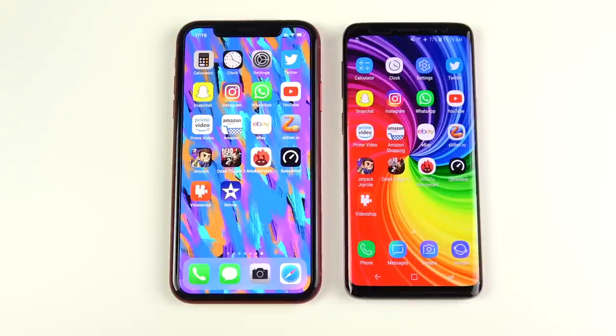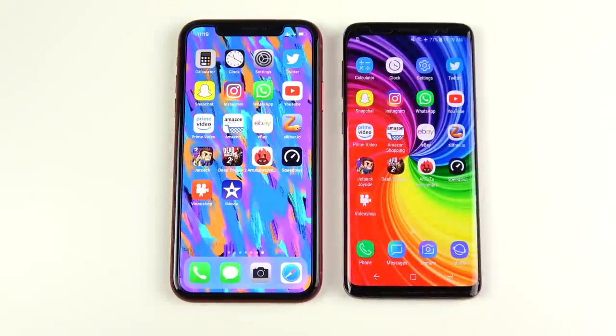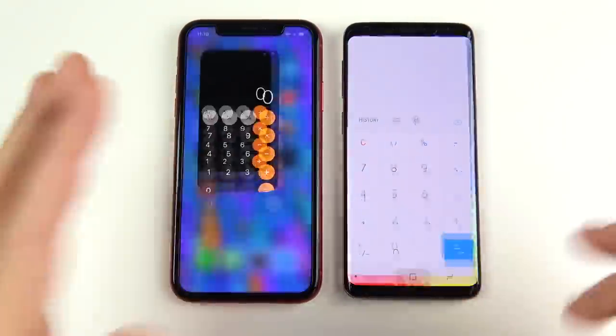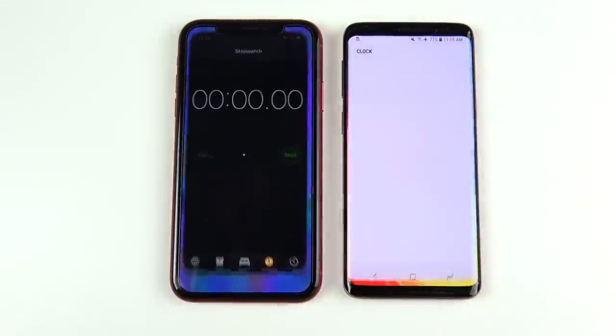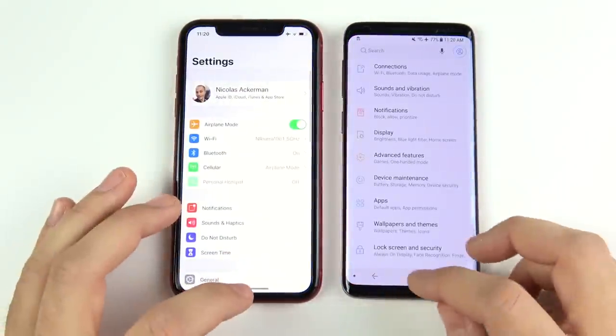Okay, guys, so we've arrived at the application speed test portion. You can see everything closed out on the XR, everything closed out on the Galaxy S9. Let's go ahead and go with calculator. And you can see it looks like the S9 was a little snappier. Let's go into clock. Looks like the iPhone XR there. What about settings? That one was to the XR.